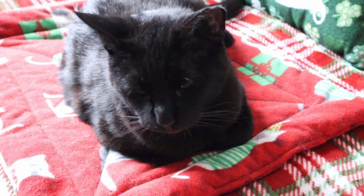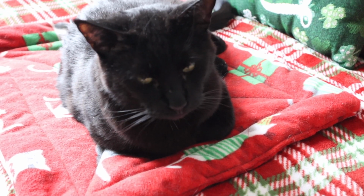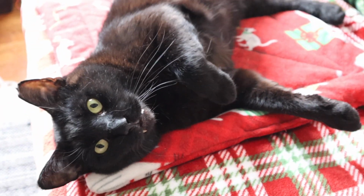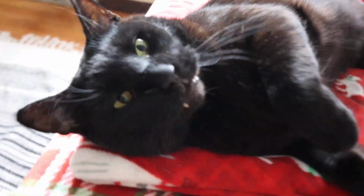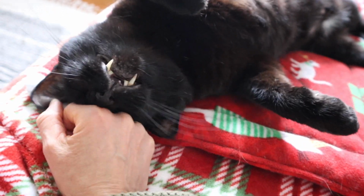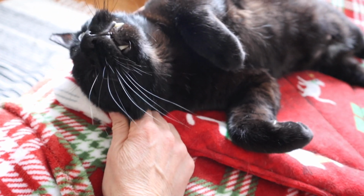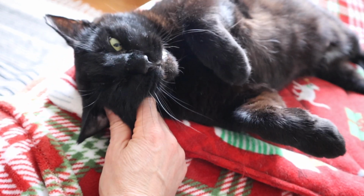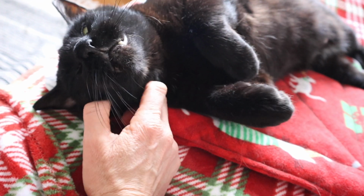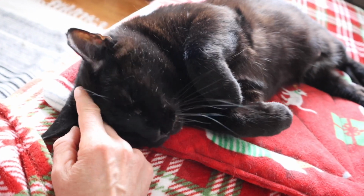Boo was sitting here with his tongue sticking out. I wanted to show you how cute he looked, but the minute I walk in with the camera, he took his tongue in. You're sticking your tongue out, Boo? You were sticking your tongue out? You want some pats? How are you, Boo? Boo got lots of pets this morning, and he got playtime. He got a lot of attention. Boo is very attention hungry.